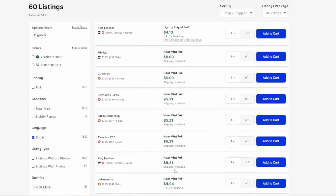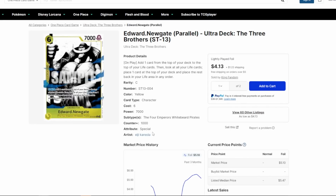This is a card that's played in Pudding. And so if any ban list is put into effect, Pudding is going to be a very strong leader. Pudding is already a decent leader, but RP Law is very much a problem. But this card is a key card.